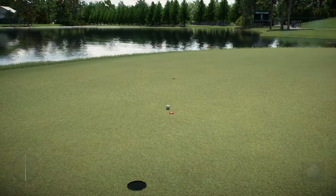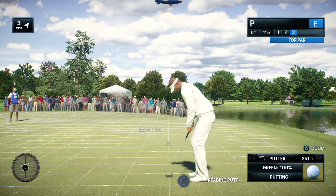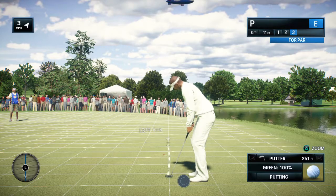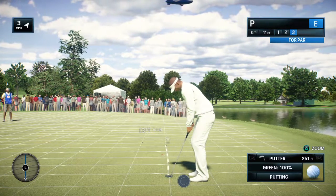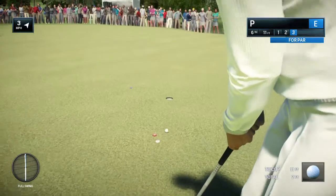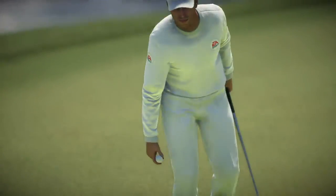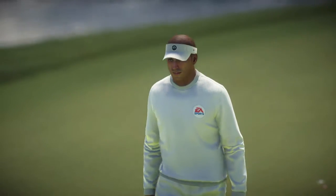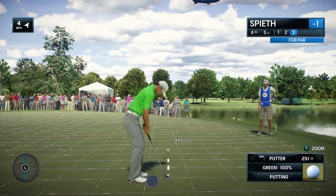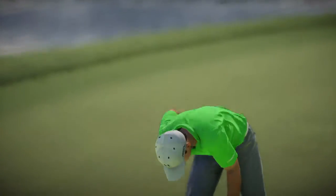Shot gone forever. Now, just when you thought they might pick up one, now settle for a par. Not a gimme, but well within his range. Still even par for the day. Makeable putt right here, currently sitting at 1 under for the round.